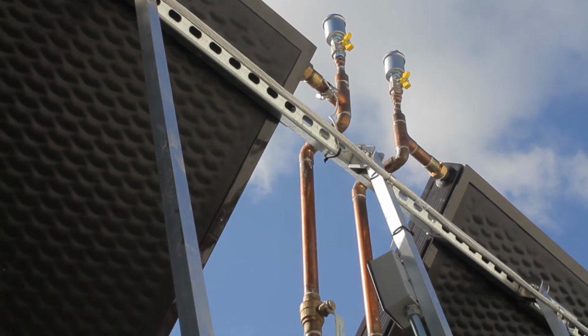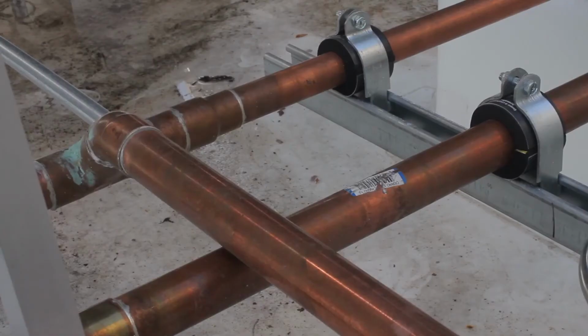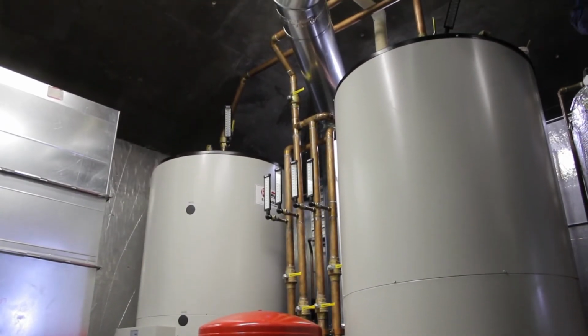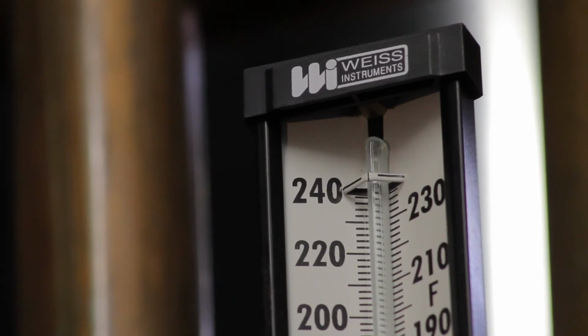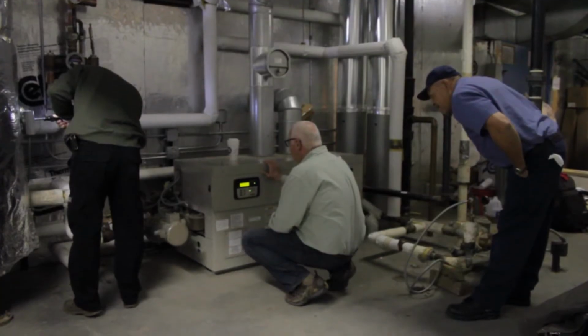Our final step was to commission the system. This entailed blowing air pressure into the pipes to check for leakage, and then regulating the glycol flow and system pressure for each array. Next, we bled the system of all extra air and set up the required temperatures in the control unit located in the rooftop mechanical room. After making these adjustments, we started the system and made sure that the building engineering staff was well educated on its operation.